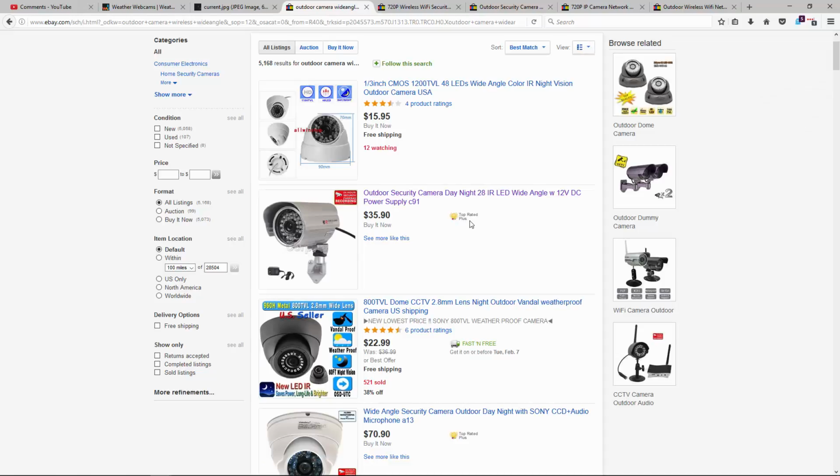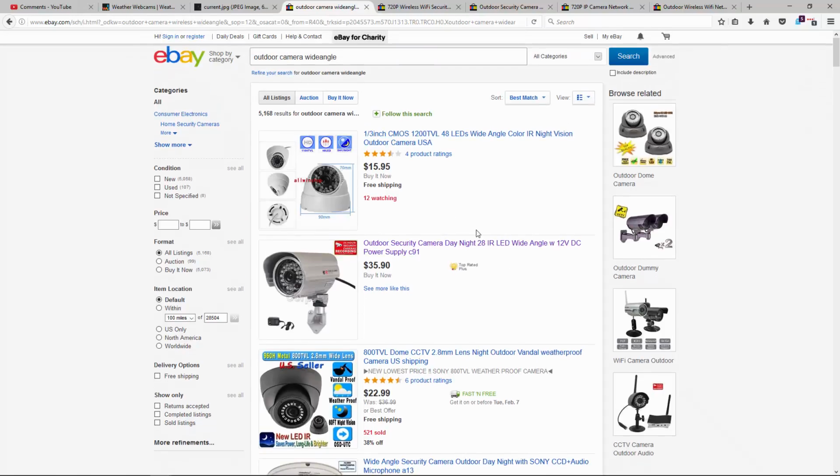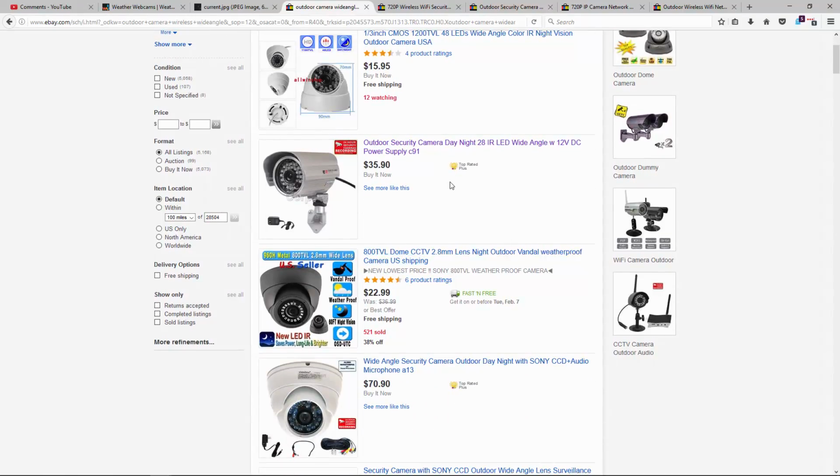What you need to do is simply go on eBay and look up outdoor cameras, outdoor wireless cameras, outdoor IP cameras. Pretty much all of them have FTP abilities. I'm not going to say all of them have it, but I've never seen an IP camera that didn't have it. So what should you get?